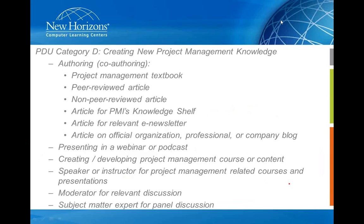Category D, we have left the education division behind and are now moving into that giving back to the business, giving back to the profession as it's called. Category D is creating new project management knowledge. This includes authoring or co-authoring any of the following: a project management textbook, a peer-reviewed article for a submission in some kind of system where it would be peer-reviewed, a non-peer-reviewed article that is relevant to project management practices, an article for PMI's Knowledge Shelf.